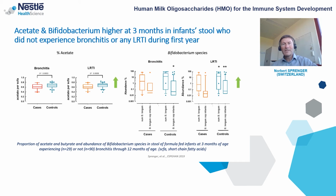Now we tried to investigate this further to see what could be mechanisms behind, and we made case control groups out of our formula fed infants, and we compared these two in terms of the bifidobacteria and of the main metabolite from bifidobacteria, which is acetate. And what you can see nicely is that acetate is higher in the controls that did not have an LRTI or a bronchitis up to 1 year, together with some specific bifidobacteria like the Bifidobacterium longum group, and especially the infantis in the longum group.